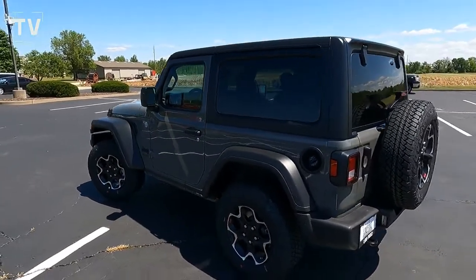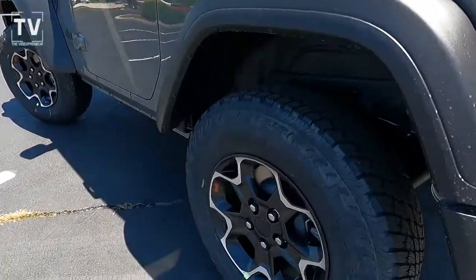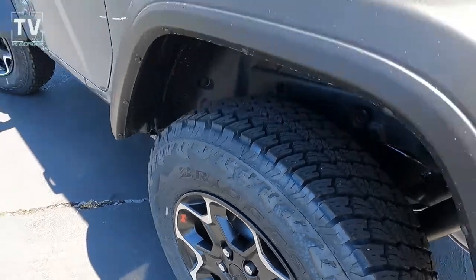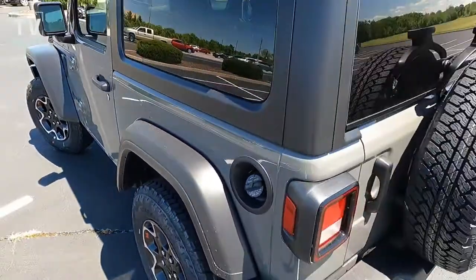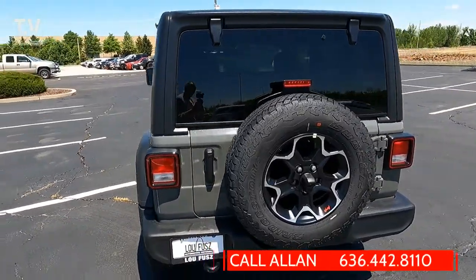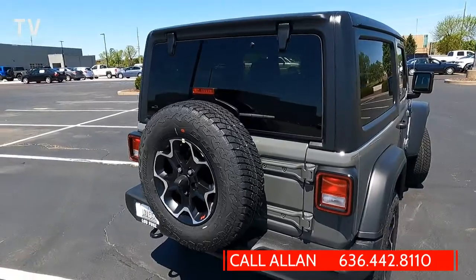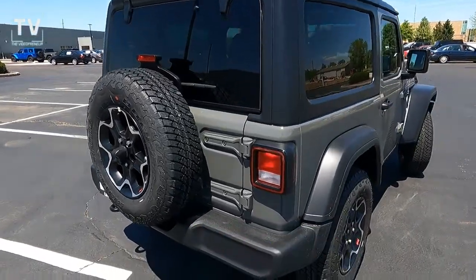Let's take a closer look at the 17x7.5-inch alloy wheels wrapped with all-terrain tires. There you can see the tread on the removable spare. It's a full-size spare. For additional information or to arrange a test drive, contact Alan. His contact information is listed below.